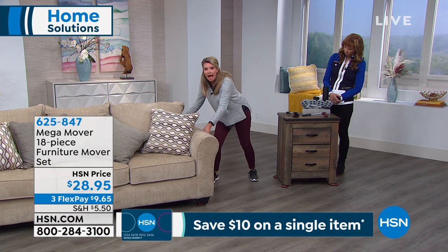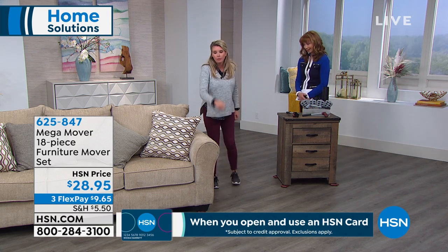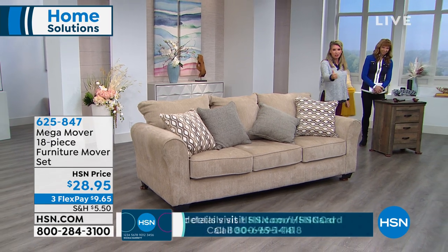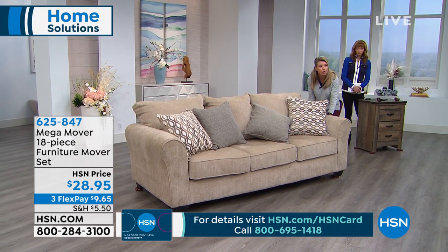Because look at this. How would you normally move this couch? Well, you call a friend or two. Right. Or how many times have you done this? You push it and you scratch your hardwood floors. I've done it. You snag your carpet, okay? You hurt yourself, you know? There's no good way to grab this.